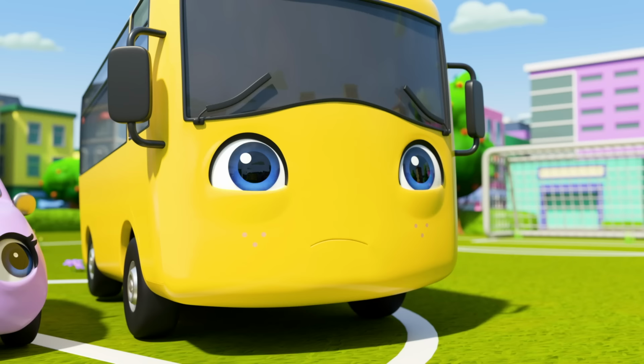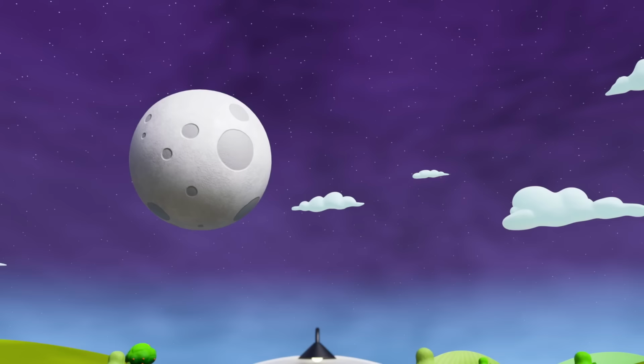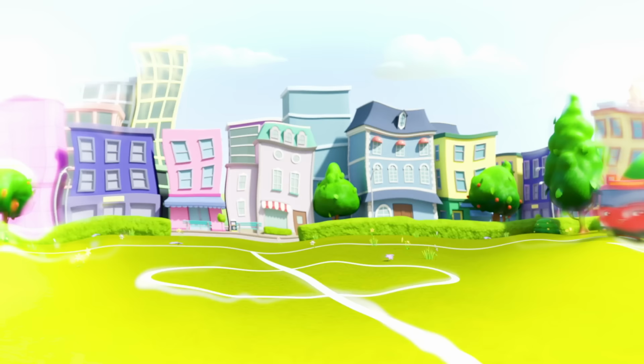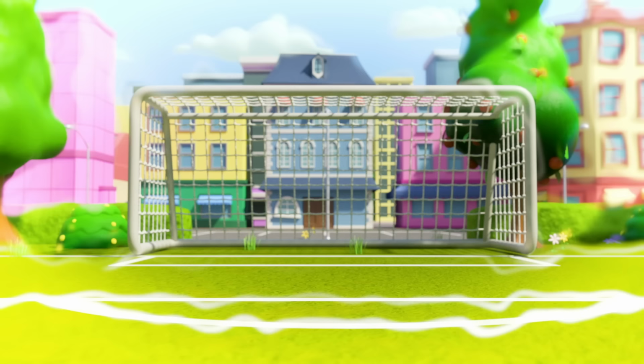Scout is very proud of her friend, but Buster is still nervous. That night, Buster is sleeping peacefully in his garage. Buster dreams he's playing on the big bus soccer team. The game starts, but oh dear, the buses play rough. Now it's Buster's turn in goal.